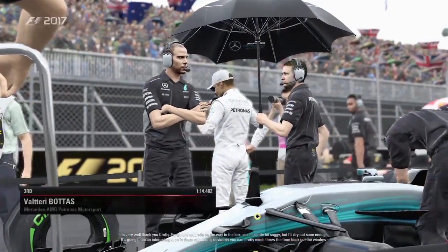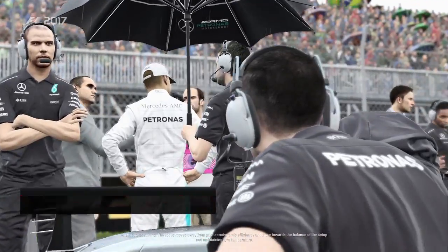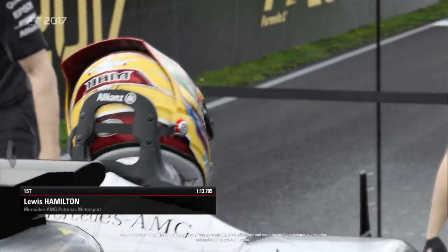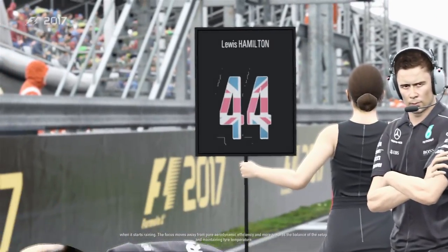It's going to be an interesting race in these conditions. Obviously, you can pretty much throw the form out the window when it starts raining, and the focus moves away from pure aerodynamic efficiency and more towards the balance of setup and definitely maintaining tyre temperature.